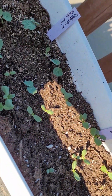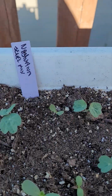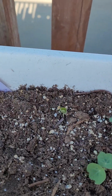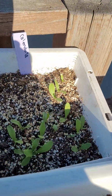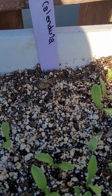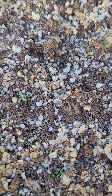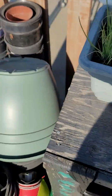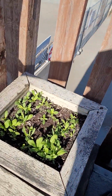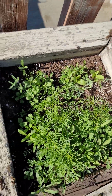Here we have the zinnias. More nasturtiums. The marigolds. Calendula. Looks like there's an echinacea coming up there. Got some calamines coming up. Looks like I'm finally starting to get some chives. More calendula. This is my wildflower mix. They're doing really well.